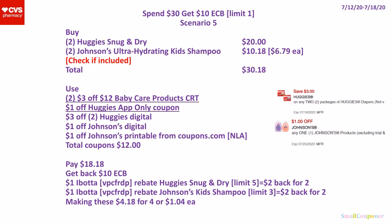Use two of the $3 off 12 Baby Care CRTs, $1 off Huggies app only coupon, $3 off 2 Huggies digital, $1 off Johnson's digital, and $1 off Johnson's printable from coupons.com. It is no longer available, but if you have saved it or printed it from last week or the week before, it has not expired yet. Total coupons is $12. You'll pay $18.18, get back a $10 Extra Bucks, and there is a $1 Ibotta rebate for the Huggies Snug and Dry.